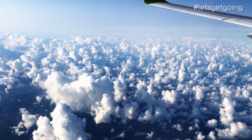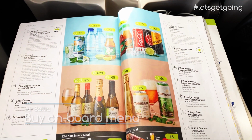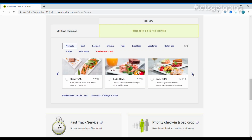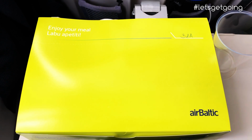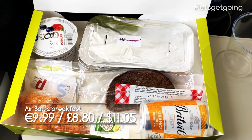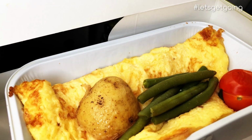Air Baltic offer economy class passengers a selection of drinks and snacks to purchase on board, with pricing similar to many low-cost airlines. You can also choose to pre-order an in-flight meal during booking from an impressive selection, and as this was an early flight, I opted for breakfast. The meal was served in this striking cardboard box and contained a croissant, yoghurt and a quite tasty cheese omelette with vegetables. Also included is orange juice, and for around €10 I considered my meal to be good value overall.